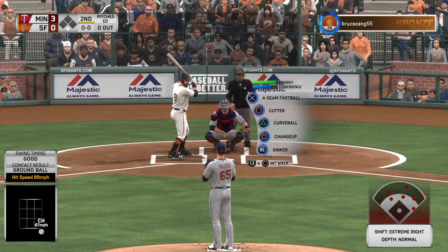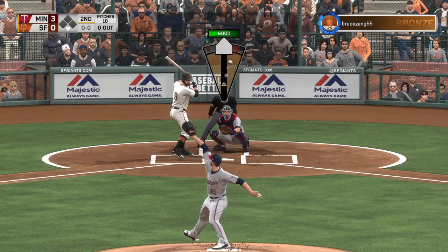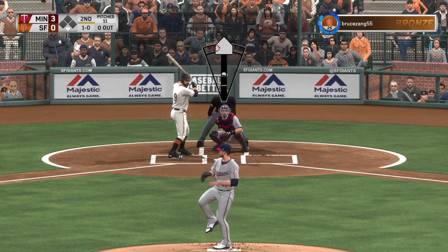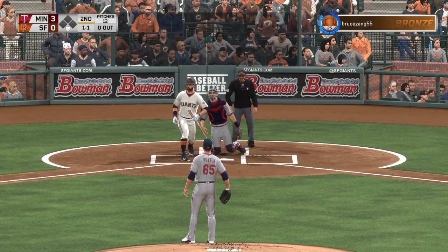Striding into the box, Brandon Belt. He'll start things out against James Paxton as we get the inning underway. First pitch fastball off the plate there, and it's ball one. Now a swing and a chopper foul right at home plate.